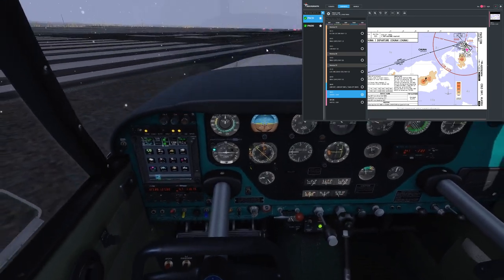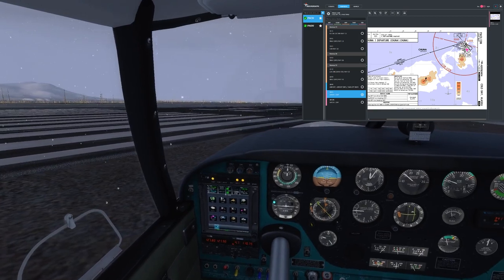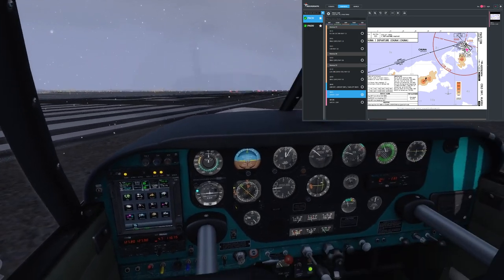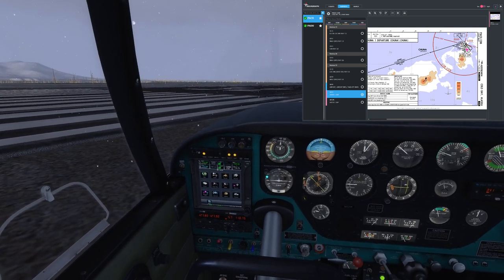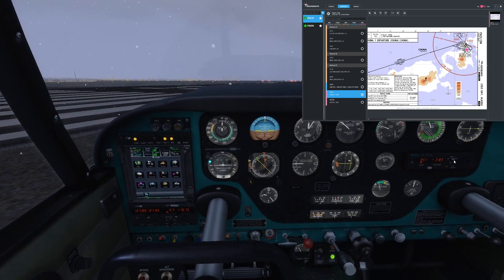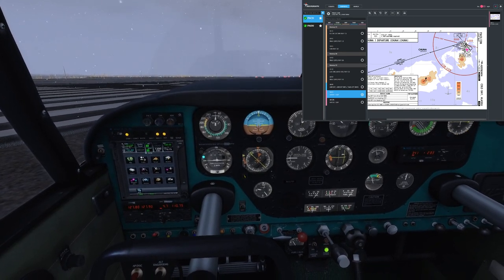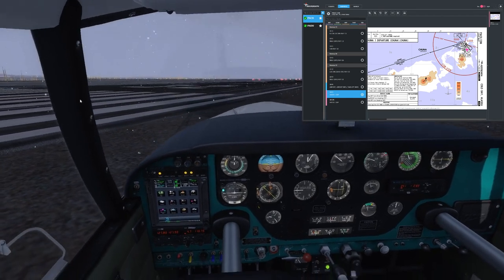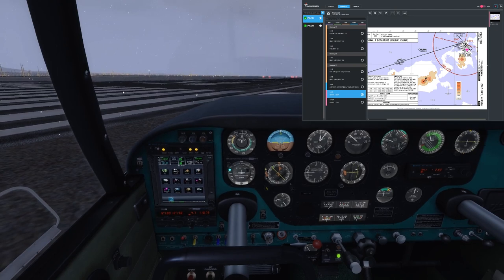And for 341, let's also monitor the ADF. The way I was taught is if you are doing an NDB based approach, you gotta have the ADF. You gotta have the ADF or the NDB monitored the whole time. All right. Let's see. 341. Well, maybe we'll get it when we're in the air. I hope we do. Otherwise, this whole thing's a wash.